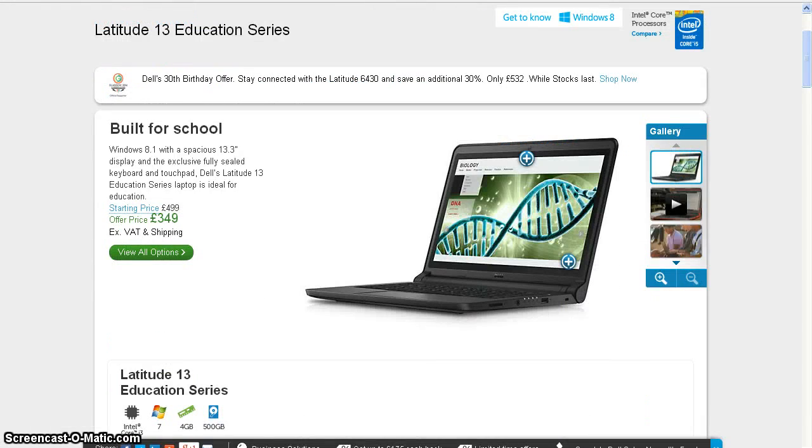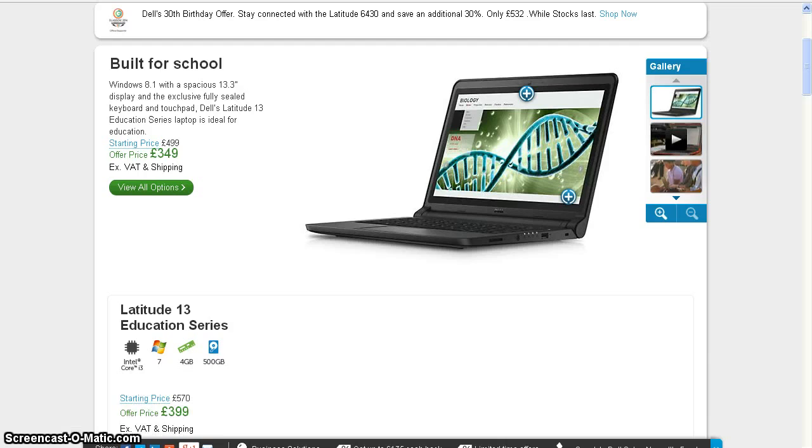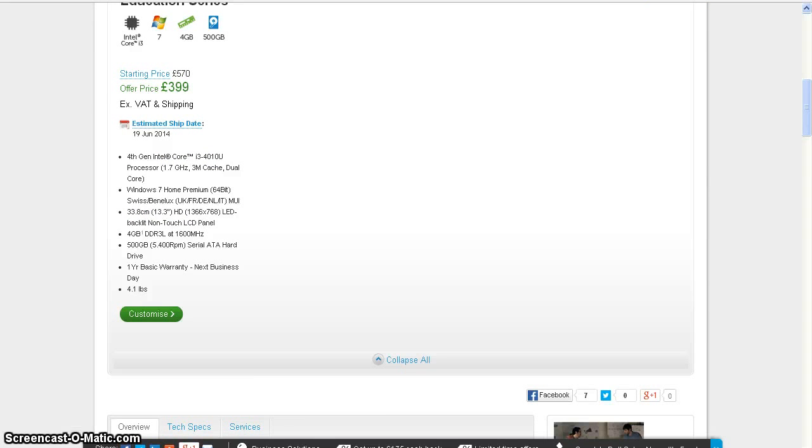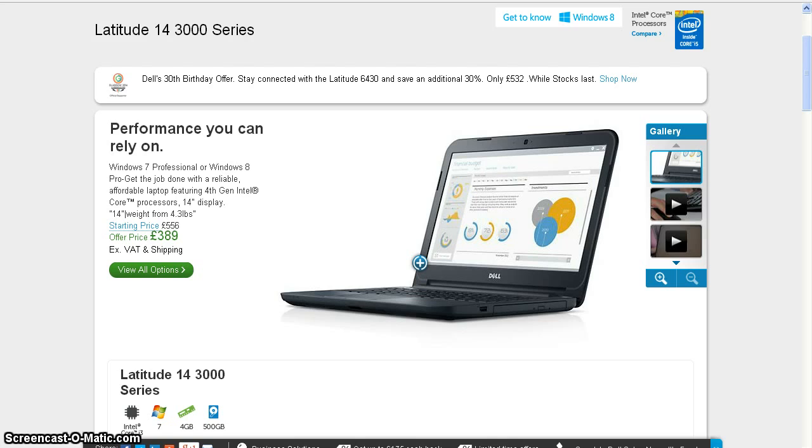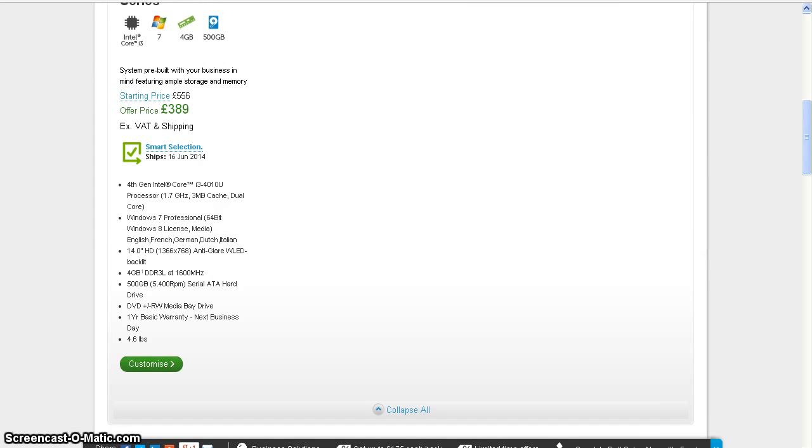For the Latitude 13 Education Series, built for school, for 499 or 349, you get an i3 at 1.7 GHz, Windows 7 Home Premium, 4 gigabytes of DDR3 memory, a 500 gigabyte hard drive, and 1 year basic warranty. With the Latitude 14 3000 series at 556 or 389, you get an Intel Core i3 at 1.7 GHz, Windows 7 Professional 64-bit and the Windows 8 license, a 1366 by 768 14-inch display, 4 gigabytes DDR3L memory, and a 500 gigabyte Serial ATA drive. And you also get the 1 year basic warranty.